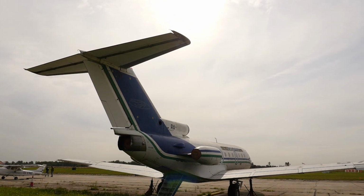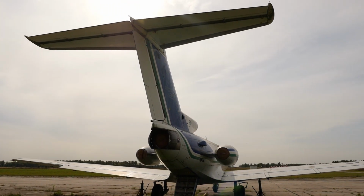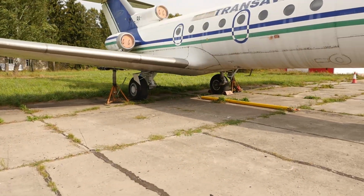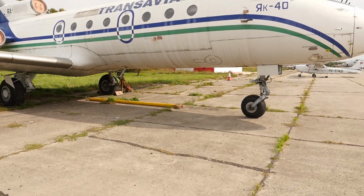With the empennage, they decided not to make experiments. It is T-shaped here, quite a classic scheme for a trijet. The horizontal stabilizer is relatively modest in comparison to the hefty fin. Considering the conditions in which the Yak-40 was supposed to work, an off-road landing gear was made for it. It is simple, tricycle, but very powerful, with an advanced system of levers and shock absorbers.